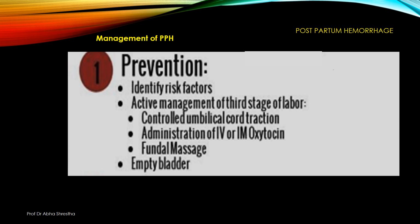I've already mentioned in my previous slide also, like multiparous, or if she has a multifetal pregnancy, previous history of postpartum hemorrhage, or if she has coagulopathies, if there is preeclampsia, all these things we have to identify, and then these are the ways to prevent PPH. Then the active management of third stage of labor, which includes controlled umbilical cord traction, administration of uterotonics like oxytocin, fundal massage, and also the most important thing is to remember to empty the bladder.